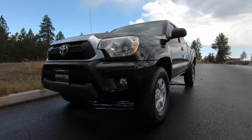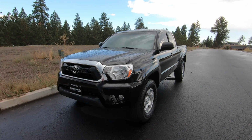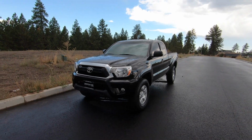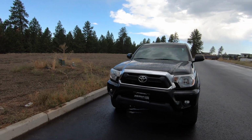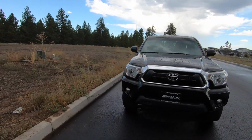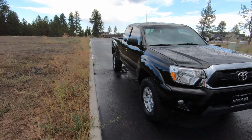Over the course of the 10-year run of this second generation model, we see a number of minor updates to the vehicle. In 2009, it saw a minor facelift, which included a slightly revised grille on some models, new LED tail lamps, and on the X-Runner, TRD Offroad, and TRD Sport models, we see a new smoked headlamp.